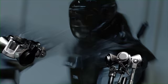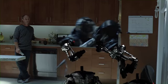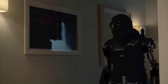So with the robots, we replaced from shoulder to middle of forearm and from hip to middle of calf. So consequently, we shot guys in suits. You paint out those bits that you don't want to see, but then the 2D guys had to rebuild everything that would have been obscured by those bits of the body.